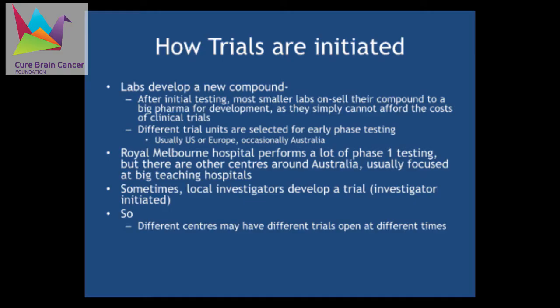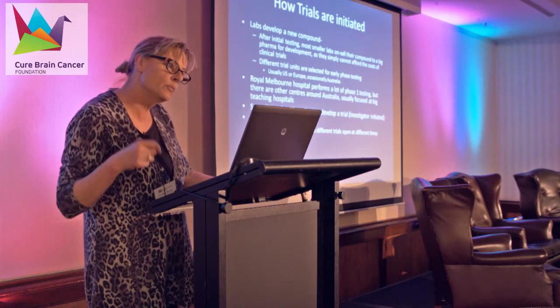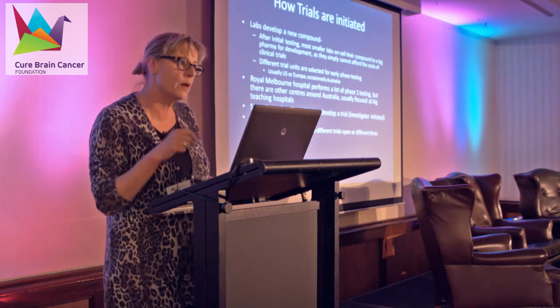How the trials were initiated: the lab develops a new compound. Most smaller biotech labs cannot afford the $1.7 billion. So after some preclinical testing and some early clinical trials, they usually on-sell this to one of the big pharmas. Different trial units are asked to do different kinds of trials. The early phase testing is usually done just in Europe and the US and occasionally in Australia. Royal Melbourne in Australia has a phase 1 early trials unit up and running. But phase 1 trials are very hard to get onto.